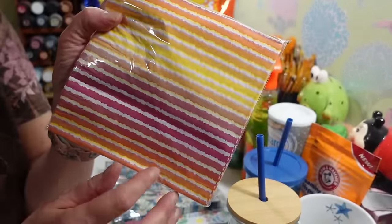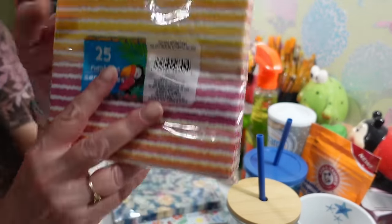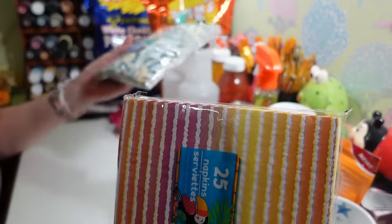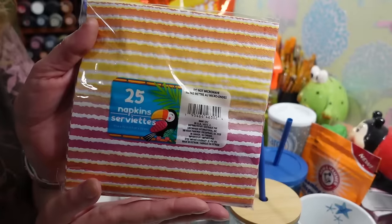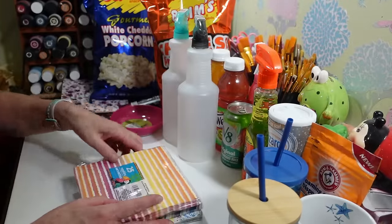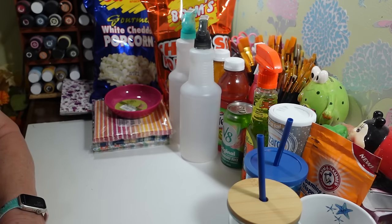I thought this might be nice for a background for something, or these might just be nice napkins for a party. I never see napkins as something to wipe my mouth on. I always see them as something to decorate with. But yeah, these would make lovely napkins for an outdoor picnic or a luau kind of party or whatever you're doing. They would be fun.